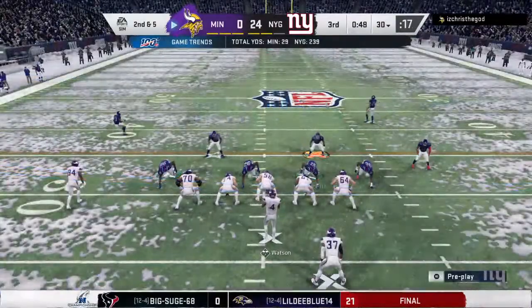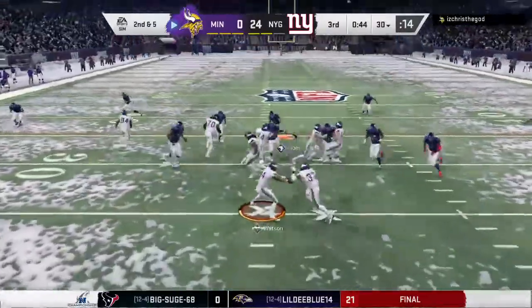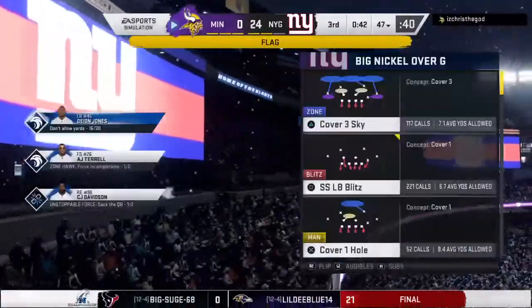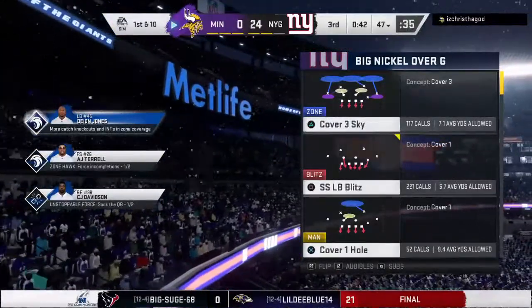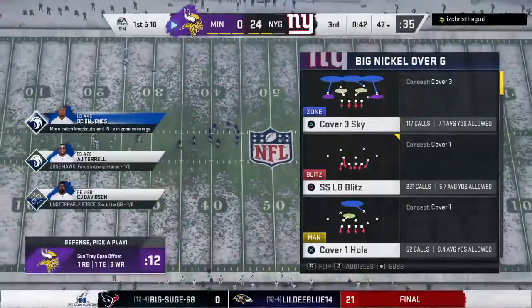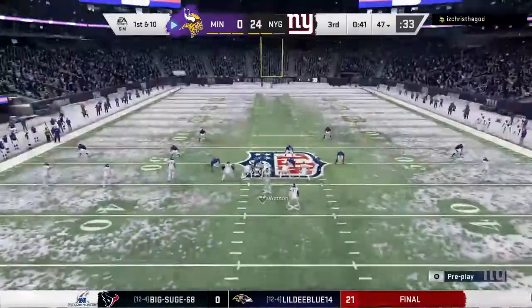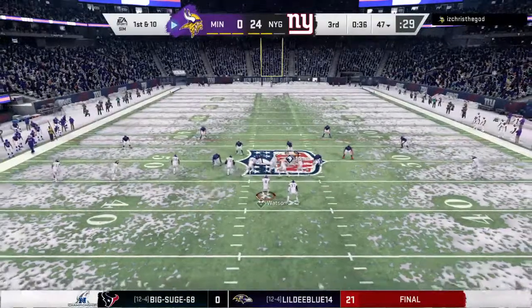Ball on the 30. They'll come up with a 2nd and 5. They go to Elliott again. And, oh, he's going to be brought down by the face mask. Here come the flags. This is going to get him a first down. Officials so cognizant of that call nowadays, but that one looked pretty easy. Yeah, you're right. They took out of their hands having to wonder whether it's a 5-yard or a 15-yard inadvertent or not. Now it's a lot easier. You see it, you call it. And now it's 1st and 10.